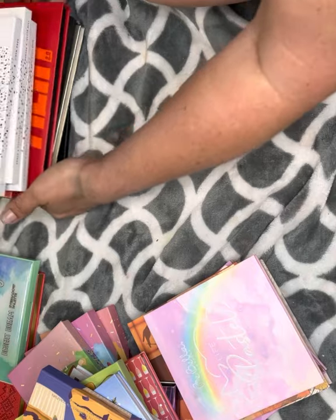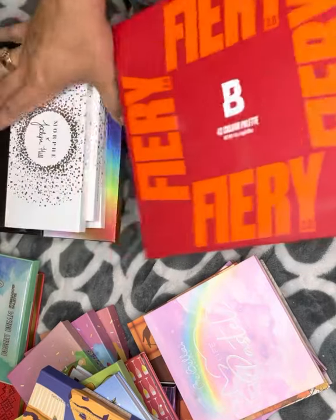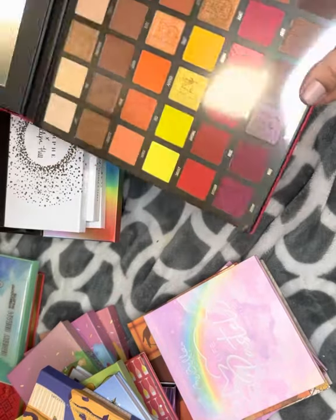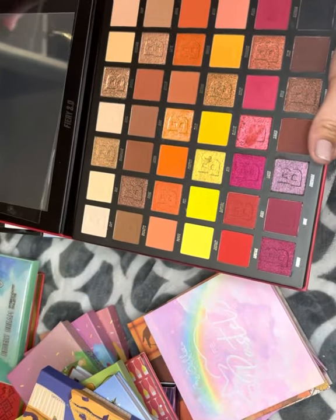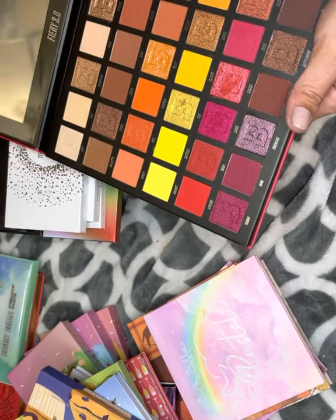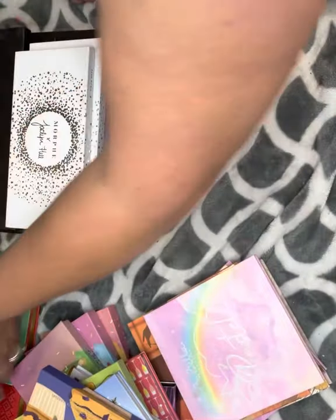All right. So, now let's move on to, oh, I have this other Beauty Bay palette. This is the Fiery 2.0. Guys, I love this. I know it's a huge honking palette, but it's gorgeous. And I love Beauty Bay quality. I'm glad I got this one. So, that's a keep.